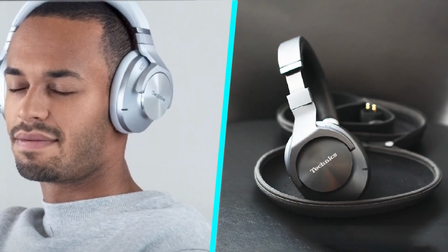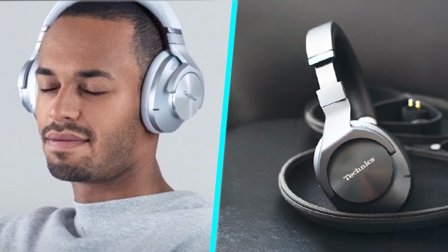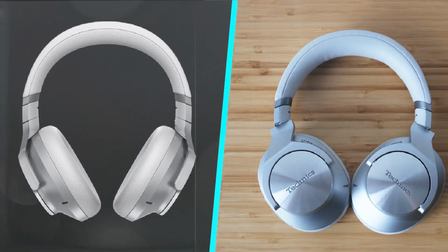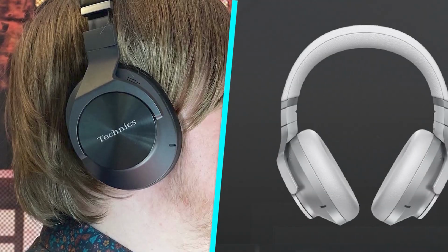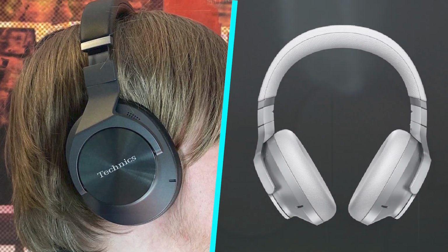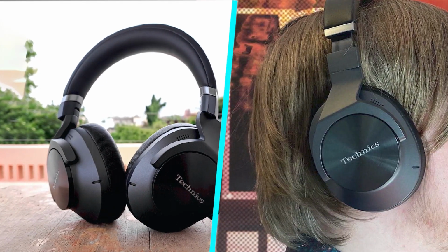A typical three-button array on the right ear cup takes care of the basic controls. A central multifunction button handles playback, call management, and track navigation depending on how many times you tap it. Simply press and hold it to activate your device's voice assistant if you aren't using the hands-free Alexa option. Meanwhile, discrete plus and minus buttons control the volume.